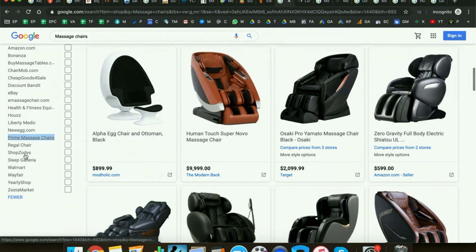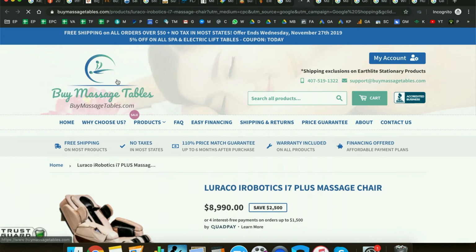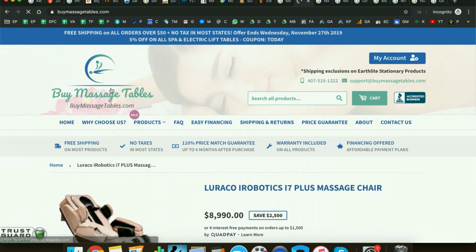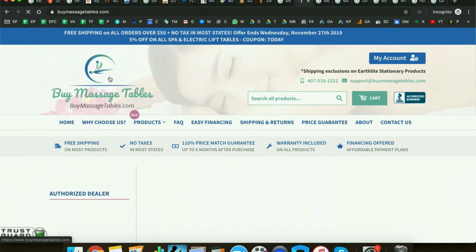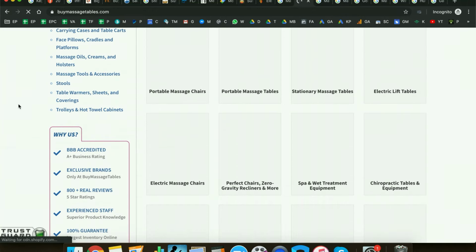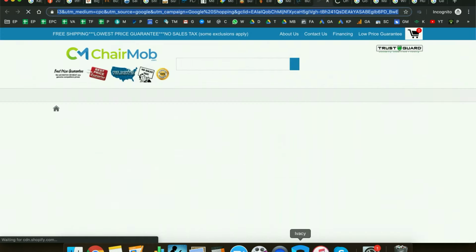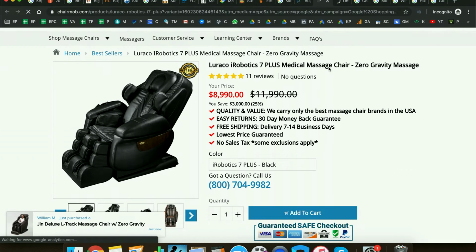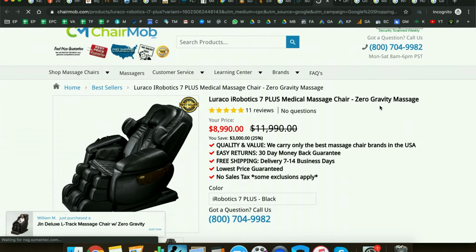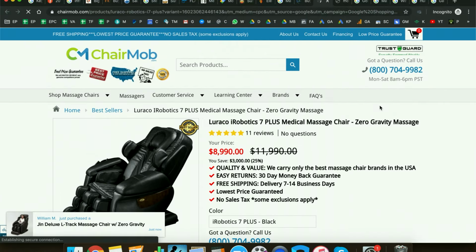Prime massage chairs. All right. This website's been around for a while. And anyway, so this is definitely a Shopify store you can extract from. Oh, here we go. All right, Chair Mob. Cool. So here we have Chair Mob, and looks like a good looking website.